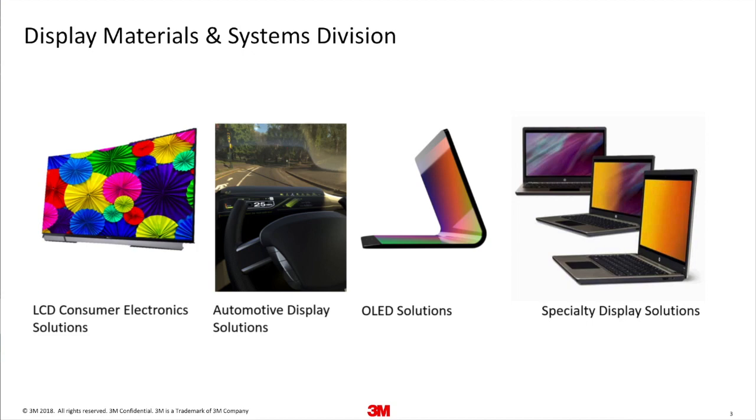DMSD has historically focused on displays, selling products that make displays more efficient, brighter, extend battery life, and even control where the light goes and where it doesn't, keeping display information from prying eyes or from reflecting off automotive windscreens. Next, we'll take a look inside a typical LCD and see where you can find 3M products.